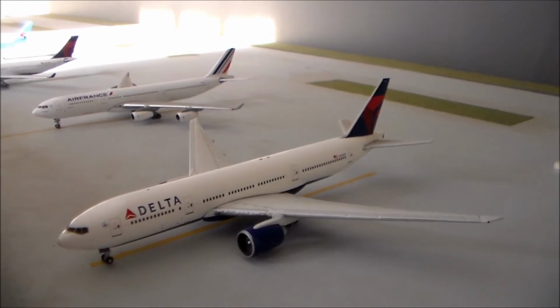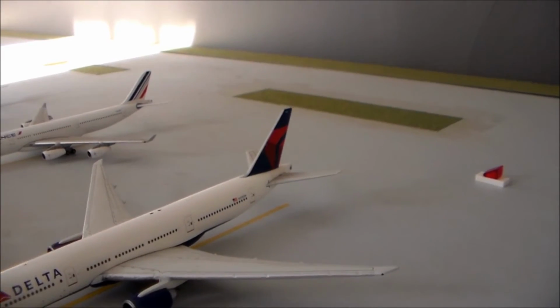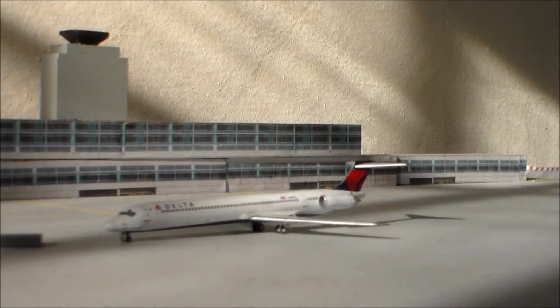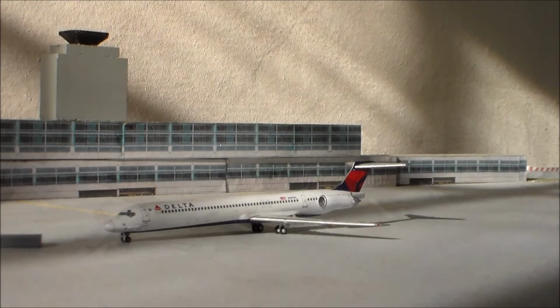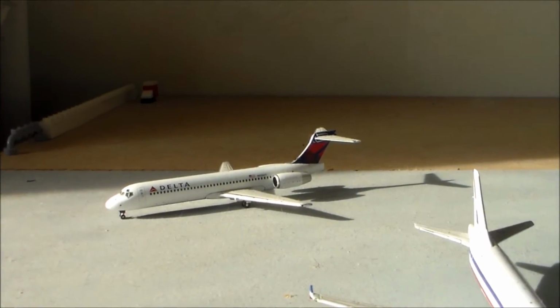This Delta 777-200, that's going to be making a flight over to Tokyo Narita, and it came from Sao Paulo. Now we're by Terminal 5, we have a Delta MD-88 that just pushed back. That's going to be making a flight to Omaha, and it came from Baltimore. Now over to the second port, we have a Delta 717.